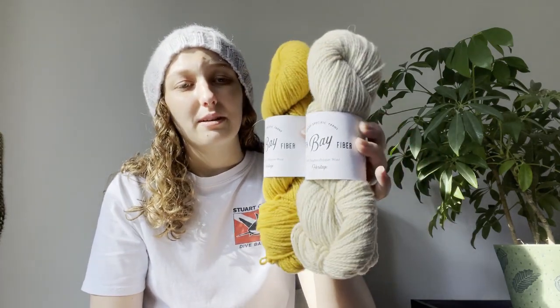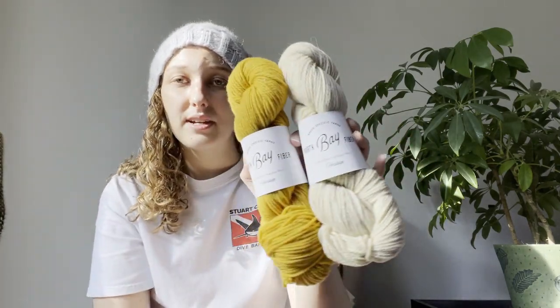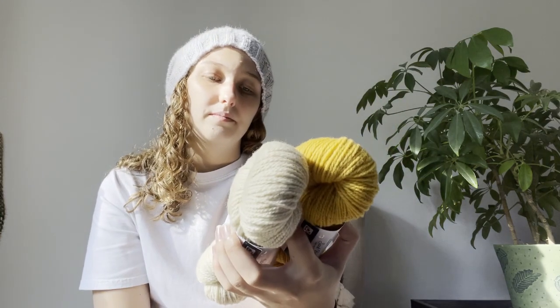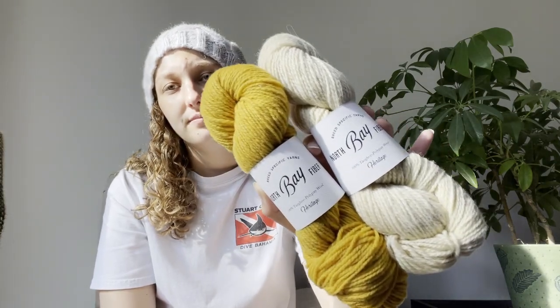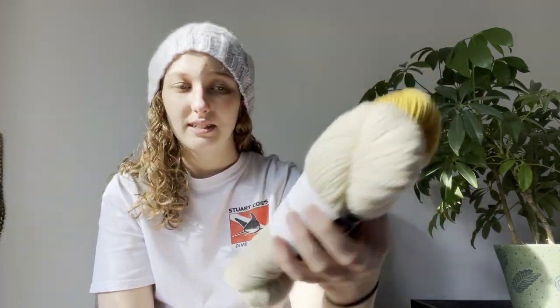And keep an eye out because I believe she will be listing these on her website soon. The first 5 colors only, I believe, but then eventually the other ones will come. So I'm really excited about that. Maybe one day I'll buy more for a nice thick sweater.